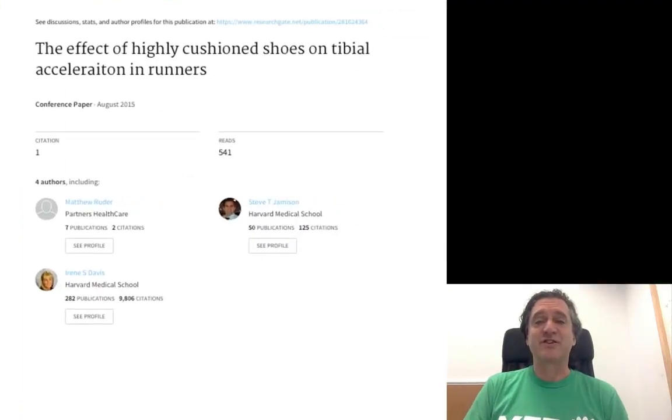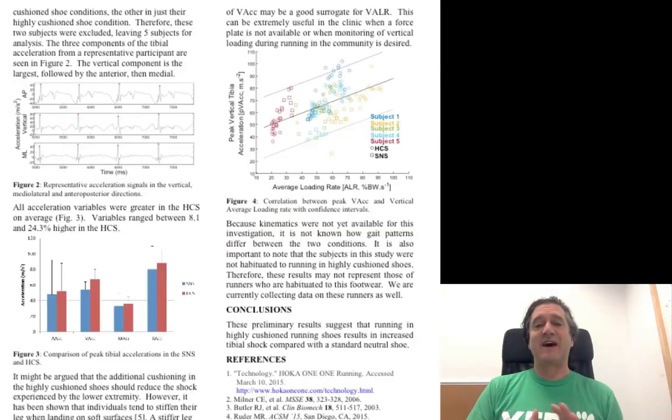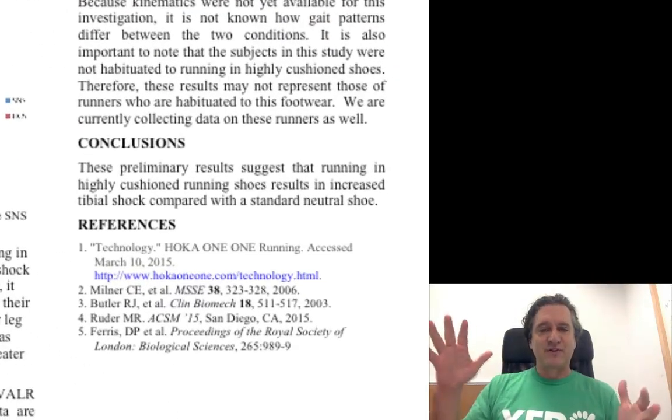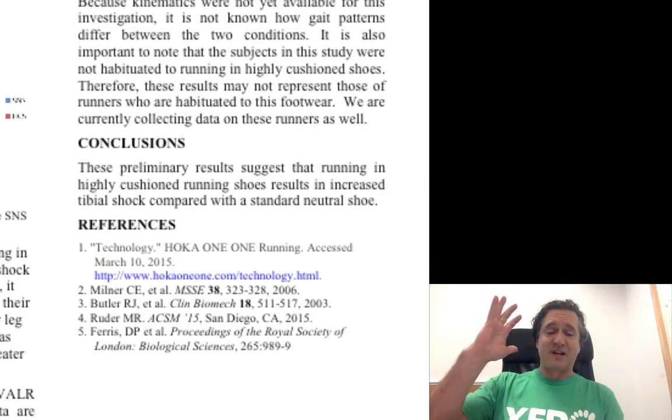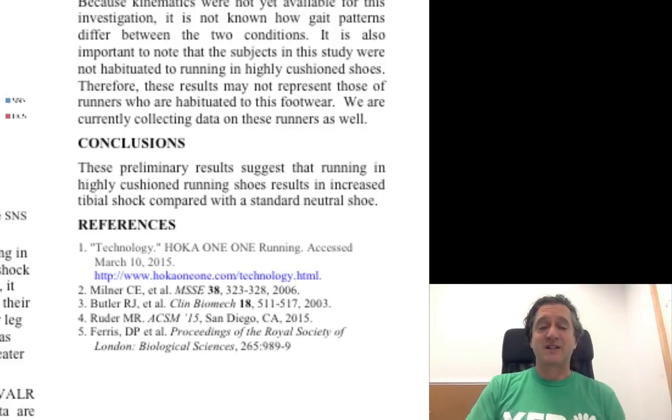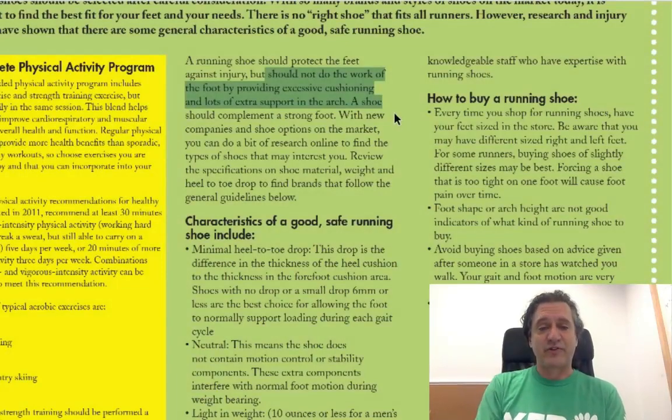In fact, if you take a look at research from Irene Davis from Harvard, she investigated shoes like that and found that they do not, in fact, reduce the force going through your body with all that extra padding. In fact, often, as I described, because your brain wants to get feedback, it can sometimes and often increase forces.